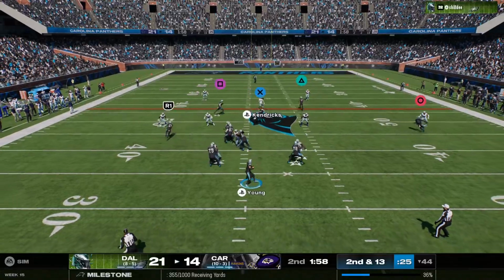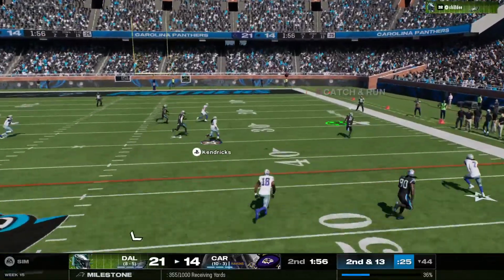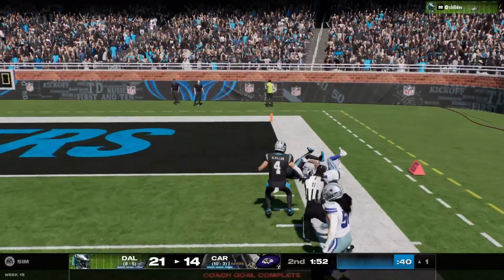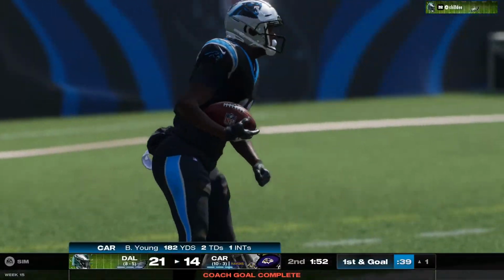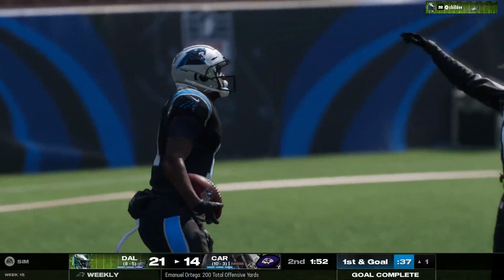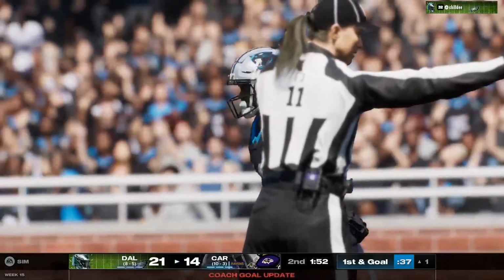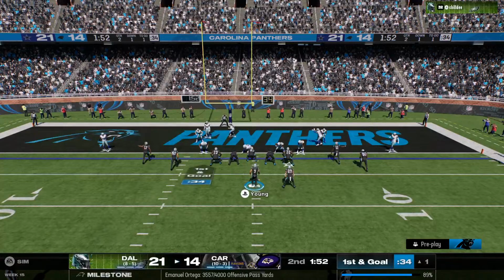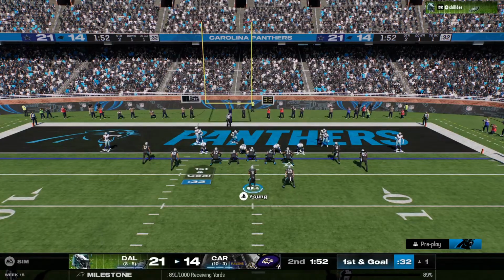To throw is Young. Going right sideline and complete. Trying to get to that pylon. Not there, but very close. They'll mark him out at the 1. A chance here to draw level before the break. It's 1st and goal.